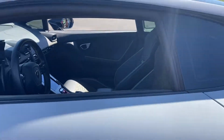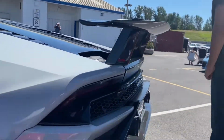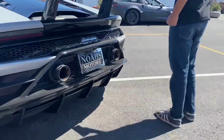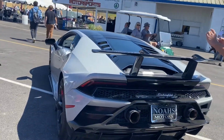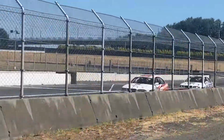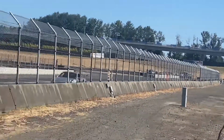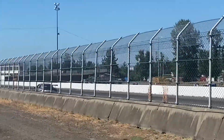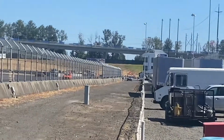I like the interior stitching. The wings are a little big. It's like the same color as that 488 you saw earlier. All right, GT2, let's go! See? Quiet.